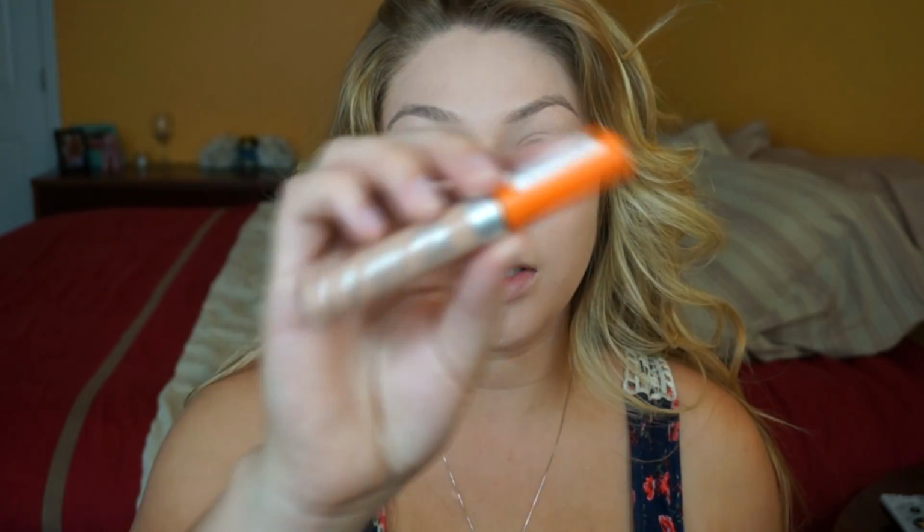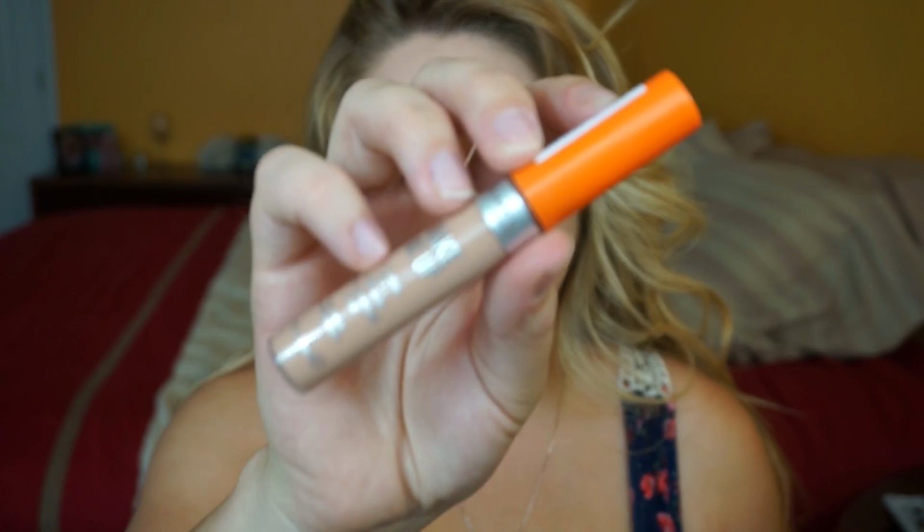Next, I am going to be covering this blemish right on my lip, and to do that, I'm using the Wake Me Up Anti-Fatigue Concealer, and this one is by Rimmel, and it is in the shade Light Medium. Just going to do that.